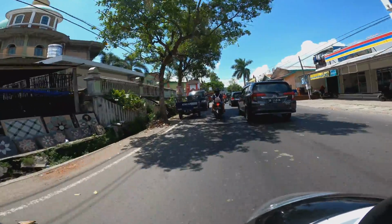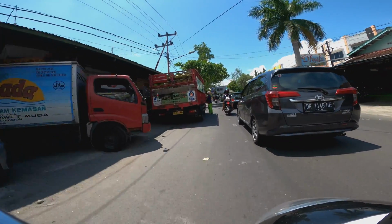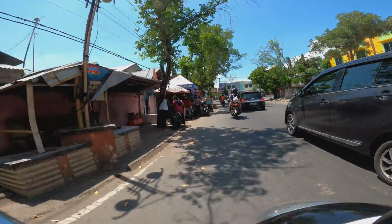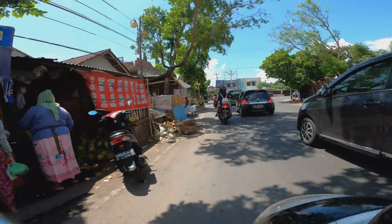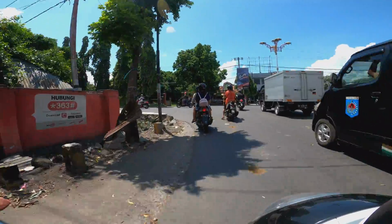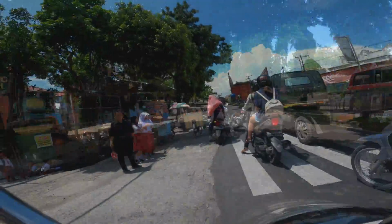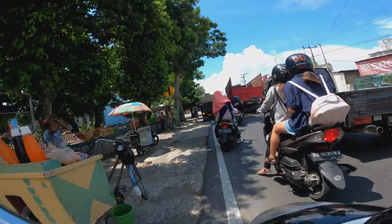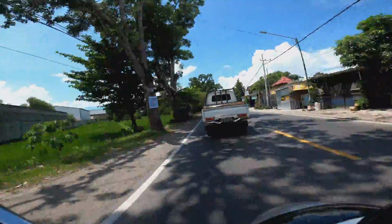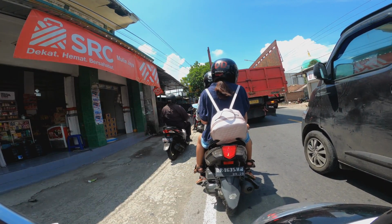You get the side saddlers who ride slow, and then you get the people that ride super fast, and there's really not a whole lot in between. So keeping up with Mama at the right pace is critical. Now in this situation, there's a big truck up there.